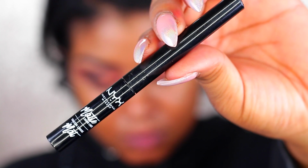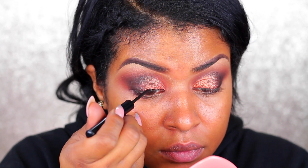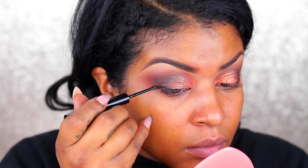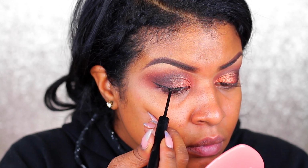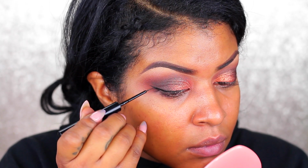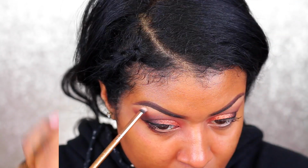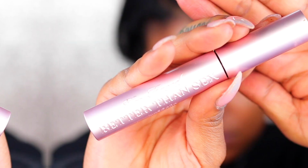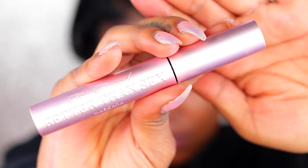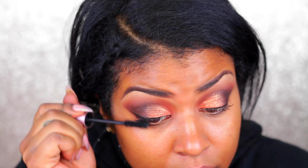I'm going to be using the NYX matte liner. I love this liner. It's so black and matte, and it doesn't go anywhere, and it's so affordable. All of the things I need in my life. So I'm taking Tease, and I'm going to be applying this on the brow bone, and it's just going to give you a little tease of highlight right there. And then I'm going to use the Too Faced Better Than Sex mascara. I love this mascara. You guys know it's my ride or die. Go ahead and coat my lashes for some falsies.